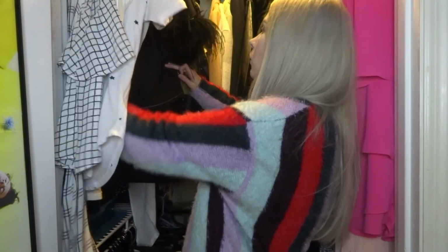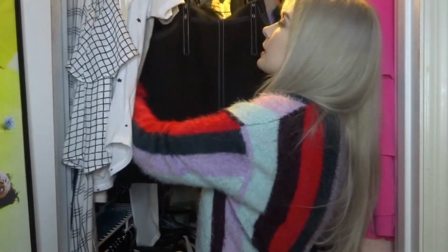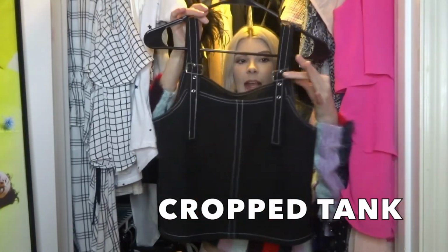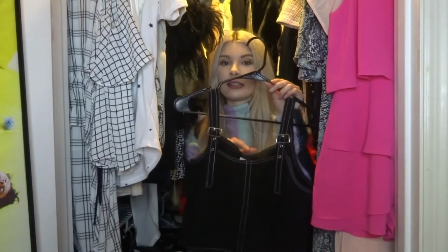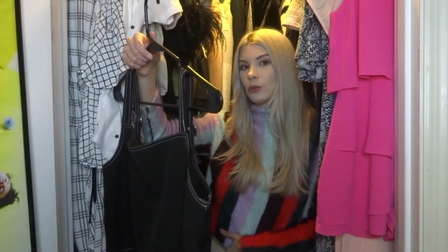Okay, this is going to be more of a warmer weather option. I think this could look very 90s. So this top is from Fabric. It's black and it has these little buckles on the top of the straps. There's actually a matching skirt to this, but I like this top better. I think the croppedness would look really cool with the jeans and maybe a sneaker.